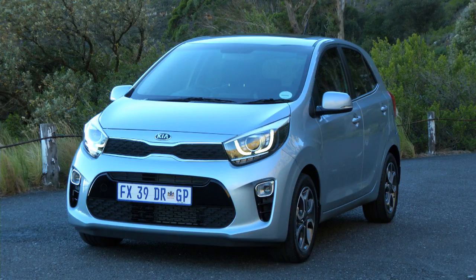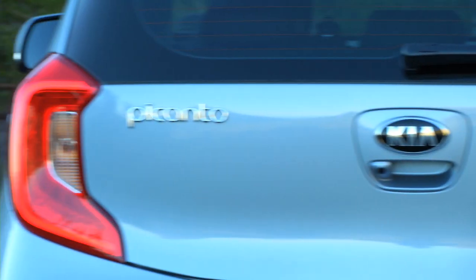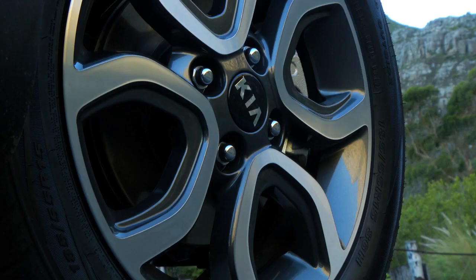Actually, Kia had already started moving up market with the styling of the previous generation Picanto, and the new one represents a continuation of that theme. The frontal treatment is similar to that of the Rio, yet it manages to look more cohesive on the smaller car.